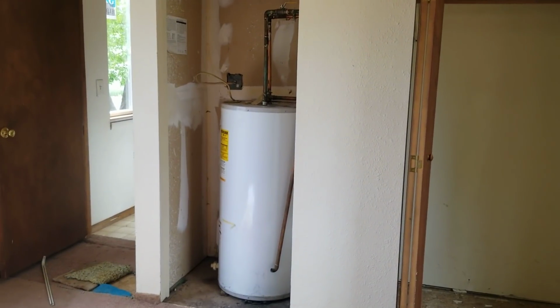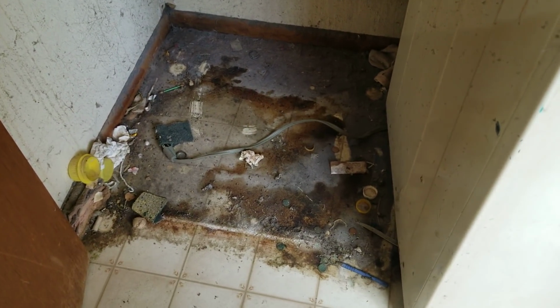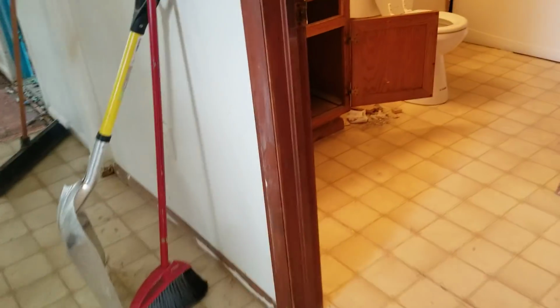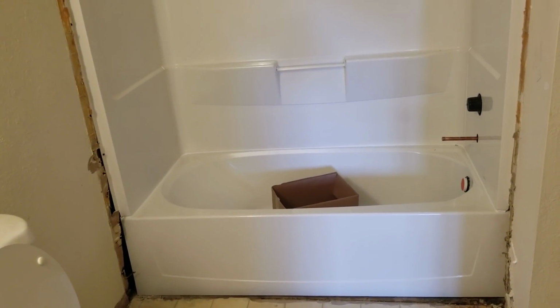The water heater obviously will need to be switched out. We'll get rid of the washer and dryer. See, that hasn't been moved for a very, very long time. If anybody wants some free money, there you go. And then the one bathroom is right in here. So we'll replace that vanity. You can see we've already got the new tub surround in. That's done. And besides that, should be pretty simple.